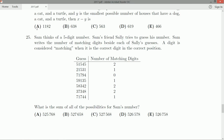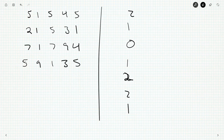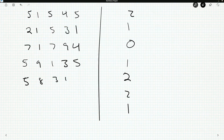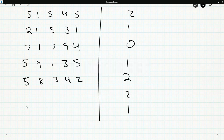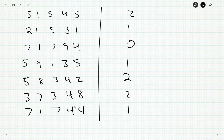Alright, and then 5, 9, 1, 3, 5. Five, 8, 3, 4, 2. 3, 7, 3, 4, 8. And 7, 1, 7, 4, 4. That sounds very similar to one we already had. Yeah, there's 9 and this 4 here. So, I think that means, actually, yeah.